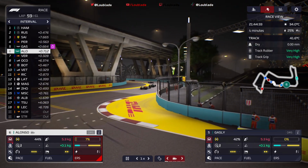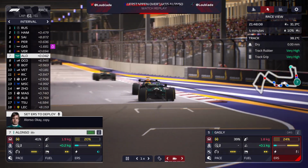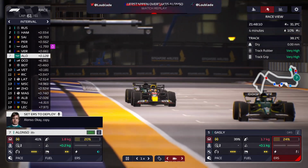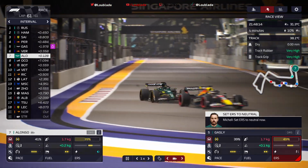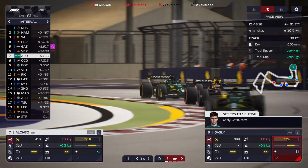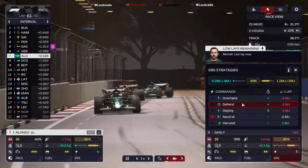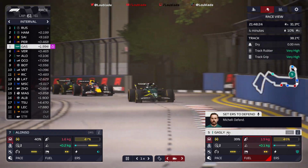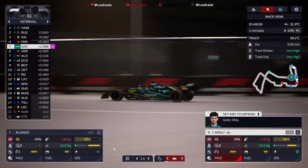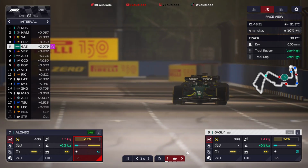Lap 58. Going on to the last lap of the Grand Prix, Max Verstappen has managed to get Fernando Alonso. We've done everything we possibly could to try and keep Max Verstappen behind. We've just not managed it, but what we're going to try and do now is switch Pierre Gasly. He's going to be on defend, and it's all on now. Can we hold off Max Verstappen? Fernando Alonso's deploying to attack. Pierre Gasly's deploying to defend.